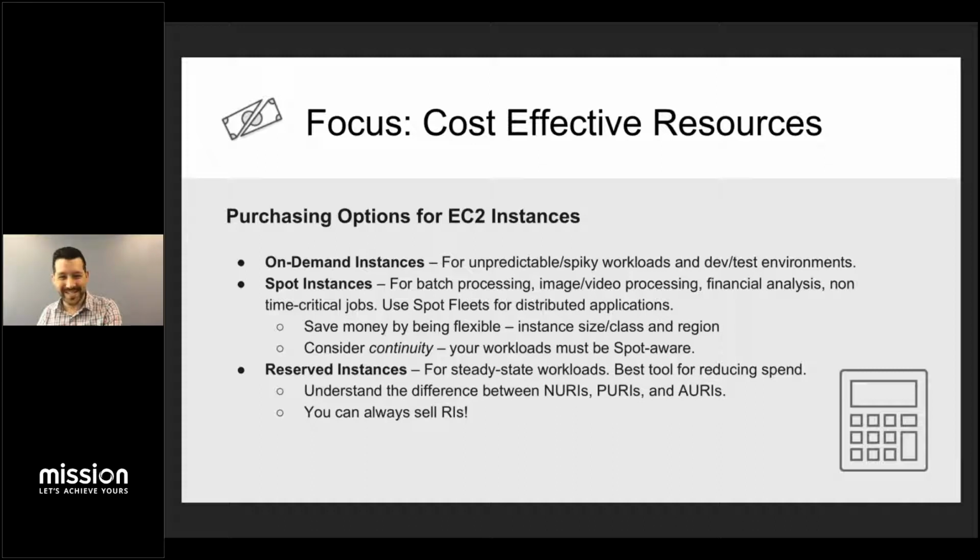Okay, now to reserved instances. Reserved instances are probably the best tool in your tool belt for cost optimization on AWS. A reserved instance is an instance that you commit to, right? You're saying, I will pay for this instance over a particular period of time. And you can either say 1 year or you can say 3 years. The longer the commit, the greater your discount.